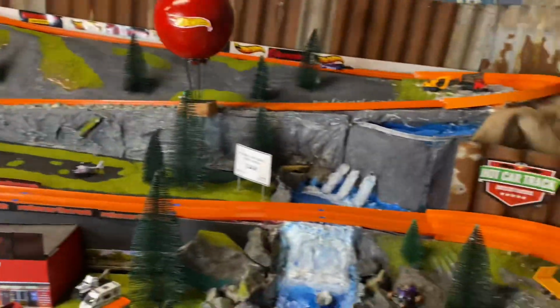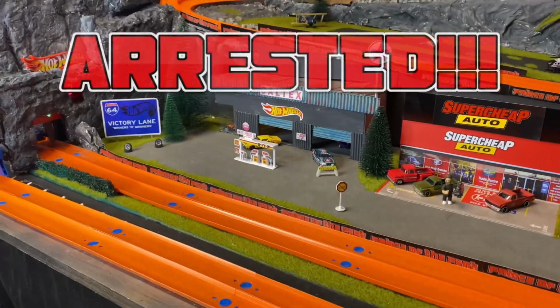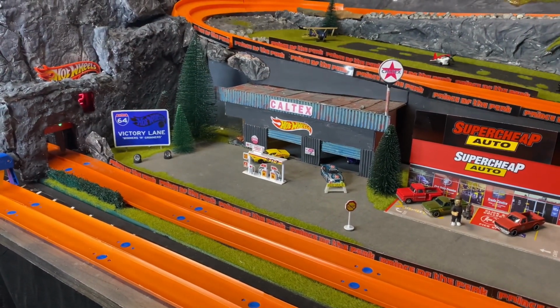Away they go. Even start by both cars as they go through Datsun corner. The Charger takes off and the Charger wins. Arrested and rejected is the poor old Astana Hotto. He loses the competition after 2 losses on the trot.